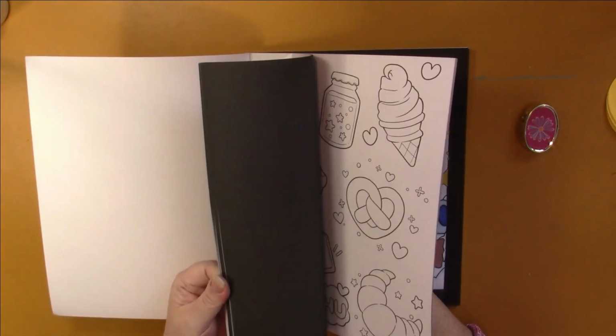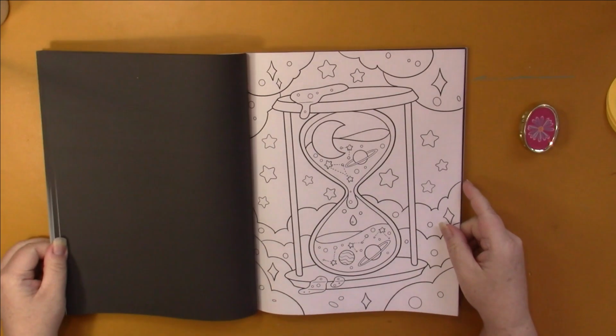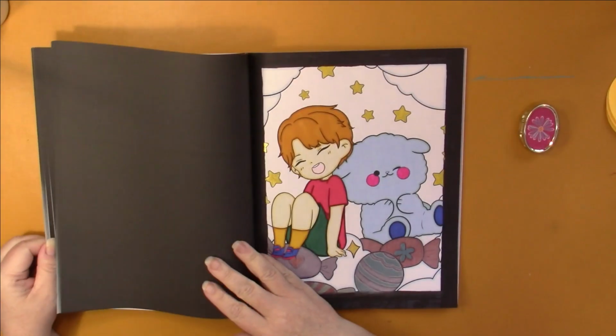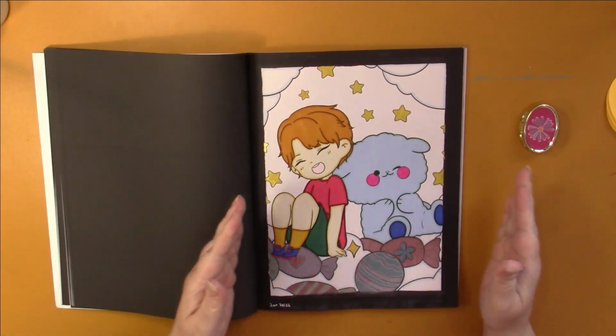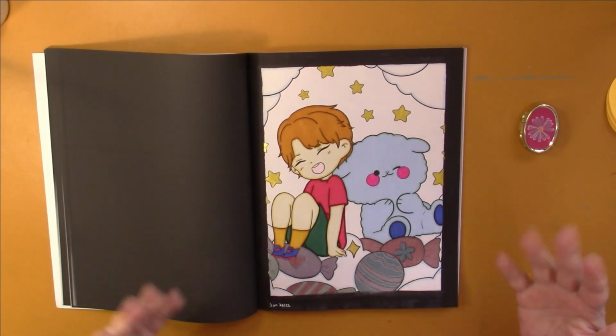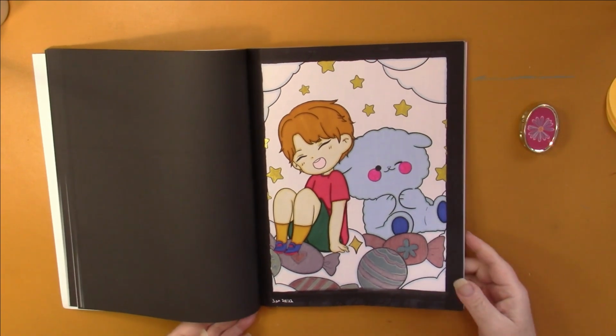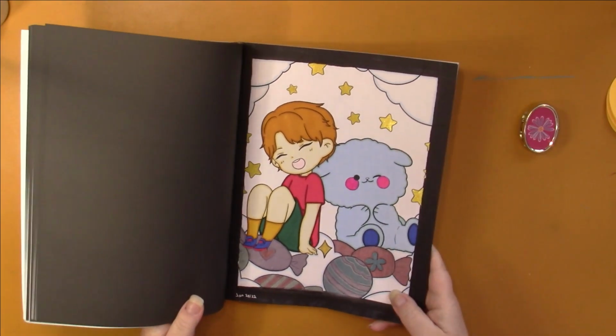If I can find one. That's a full page. So there you go. So I've been thinking of putting frames around them myself, if it'll work. Of course, it takes away more of the picture, but it looks better with a border around it, I think. So yeah, I had fun with that. That's from Cute Stuff.